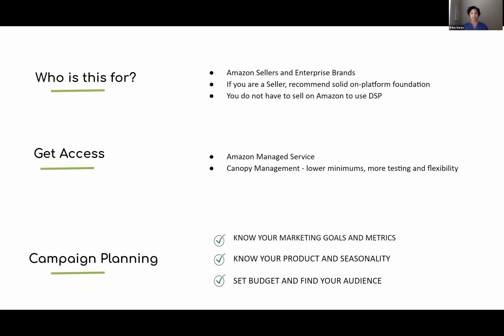So how do brands get access? There are two ways to do it. You could go directly to Amazon.